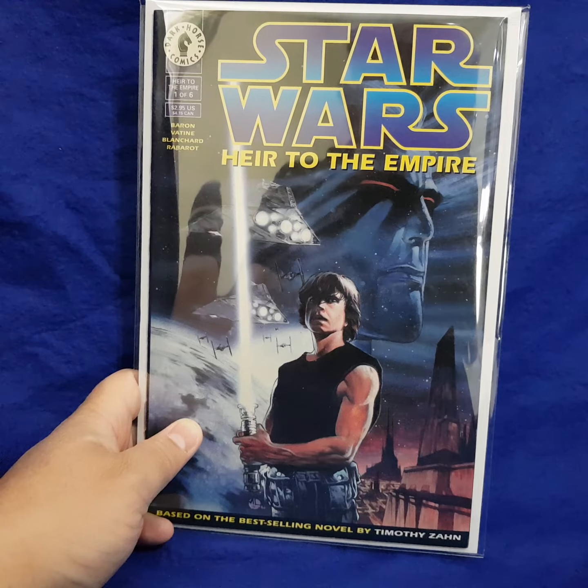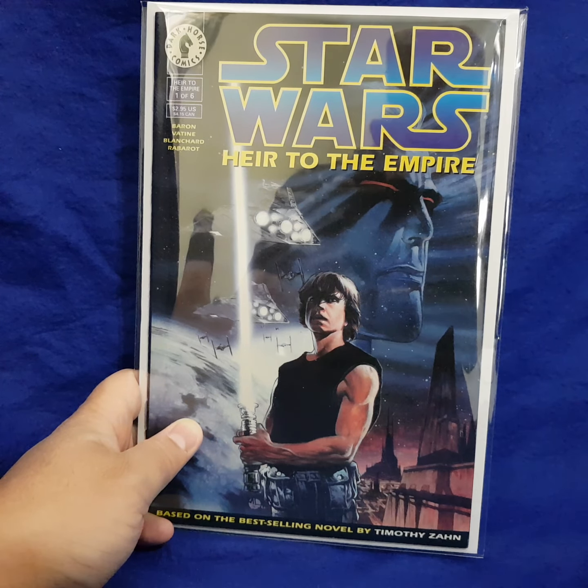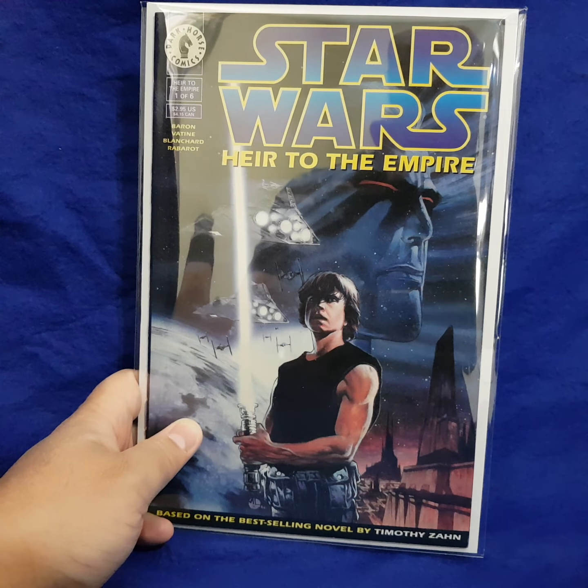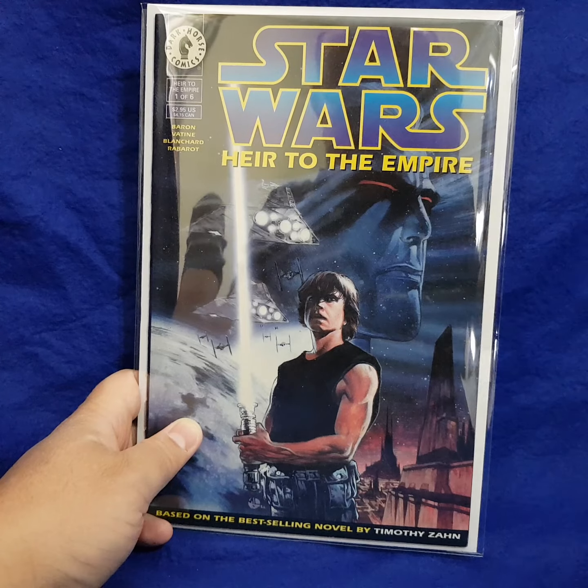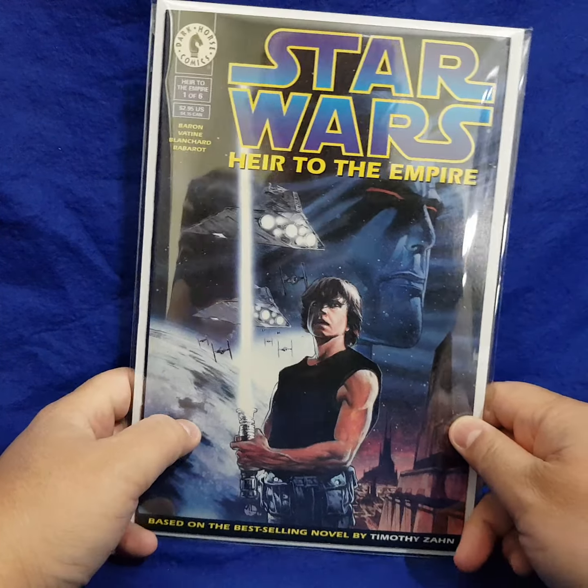And there's another version, which is called the Heir to the Empire preview fan magazine version, and so it's like a preview before this particular issue came out. So that's another one to keep an eye out on.